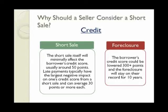credit. However, foreclosure can be upwards of 300 points and can stay on somebody's credit upwards of 10 years. So there's a big difference in there. And if somebody is not even late on payments yet, the effect of a short sale is minimal compared to a foreclosure. It's much less if we can do them without them even being late on payments or just barely in default or late.